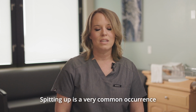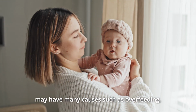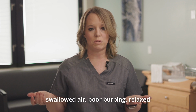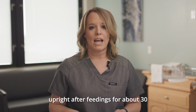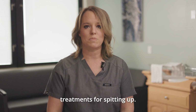Spitting up is a very common occurrence in the first year of life. Spitting up may have many causes such as overfeeding, swallowed air, poor burping, relaxed stomach muscles, and formula intolerance. Frequent burping and keeping the baby upright after feedings for about 30 minutes are simple and effective treatments for spitting up.